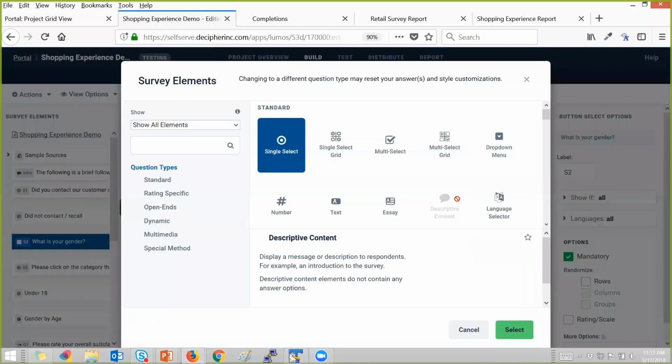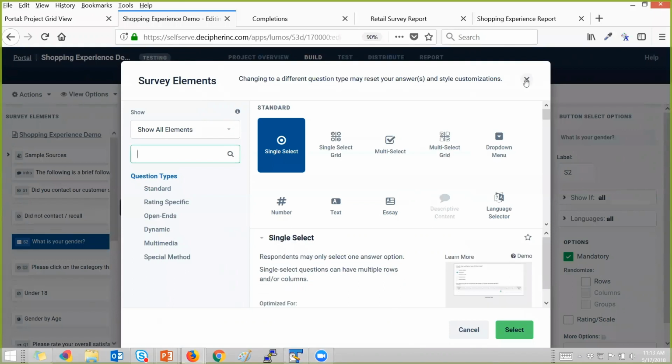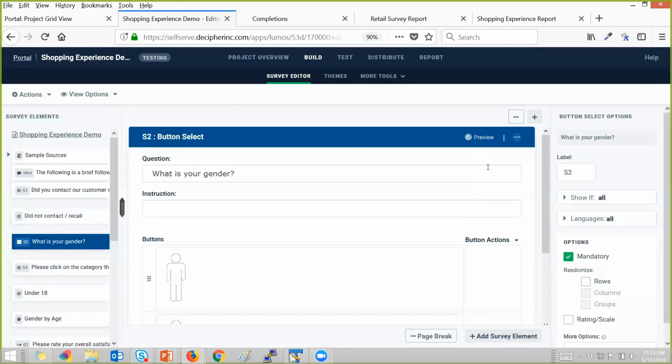So what you'll see here is a change question type. It'll immediately take you into the pan menu, and now I can change that. So remember, there are over 80 different question types. So I can easily toggle back and forth between possibly a button select and maybe a rating scale or something else, making it easier for you to design. And that's an update and a new feature here.